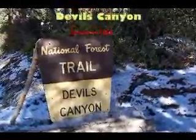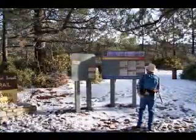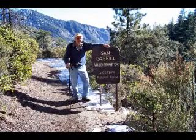Here's a hike into Devil's Canyon in the Angeles National Forest. As you can see, we had a fair amount of snow on the ground from a storm we had last week. Here Dale takes a look at the information board at the trailhead, which is at 5,300 feet elevation. This is also within the San Gabriel Mountains wilderness area.